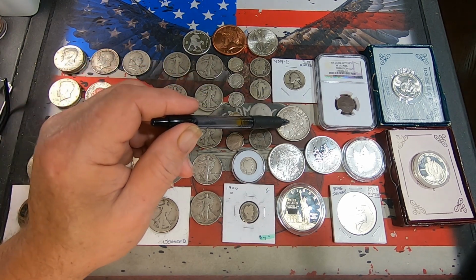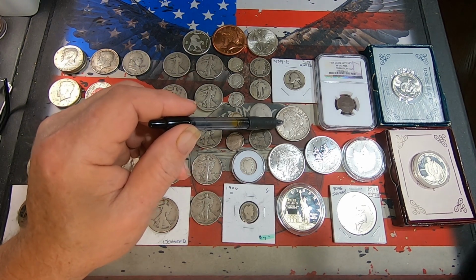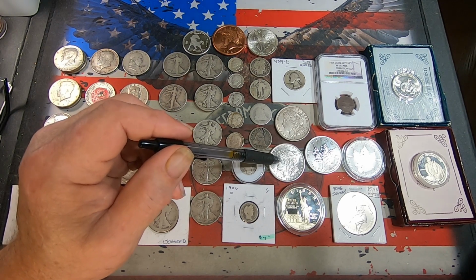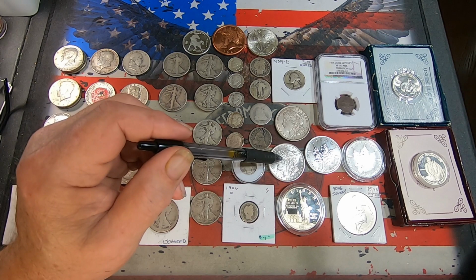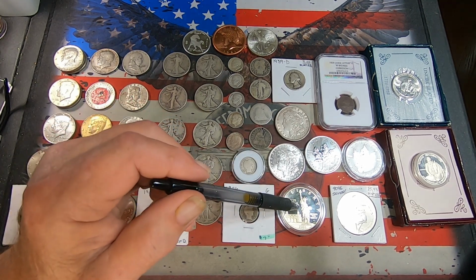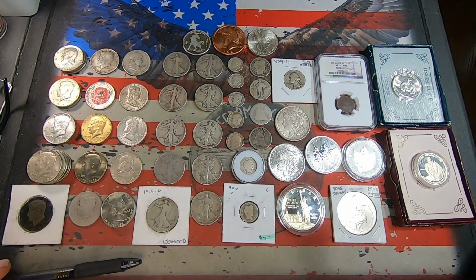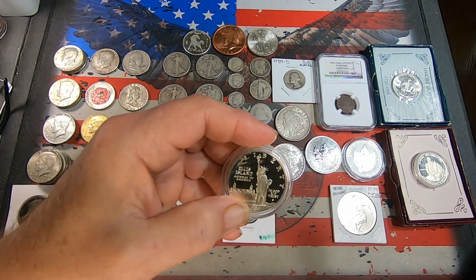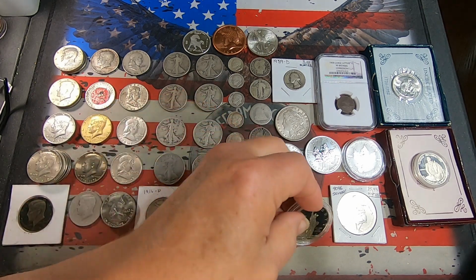Couple Morgan dollars. Got a 21 Philly, fairly common. And then a really nice 1884 New Orleans right there. Got some commemorative coins here. This is the Ellis Island. It is a $1 silver commemorative proof. Really nice, really nice.